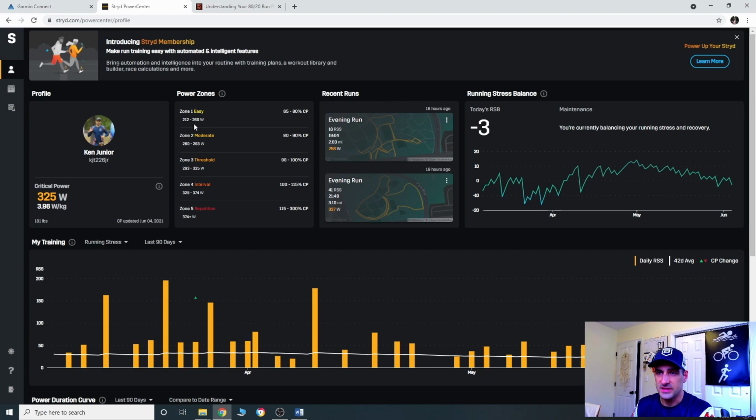Look at this, power zones. Zone 1, easy, 212 to 260. Zone 2, moderate, 260 to 293. Matt Fitzgerald talks about the gray zone, which is right between 2 and 3. Threshold, interval, and reps. Just off of that, what I can do is on my Garmin watch, download the Stride IQ Connect app. It'll be a watch screen right on here. I'll set that up. It'll just tell me power as I'm running. I don't want to look at anything else. Maybe just the mileage, just to see if I'm done with that 5-mile run.